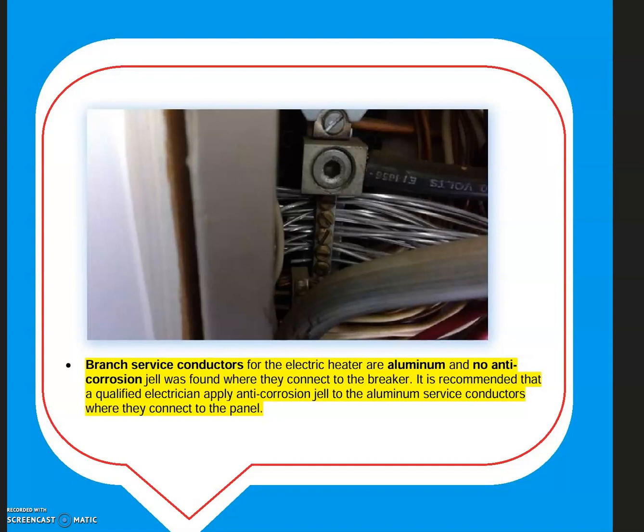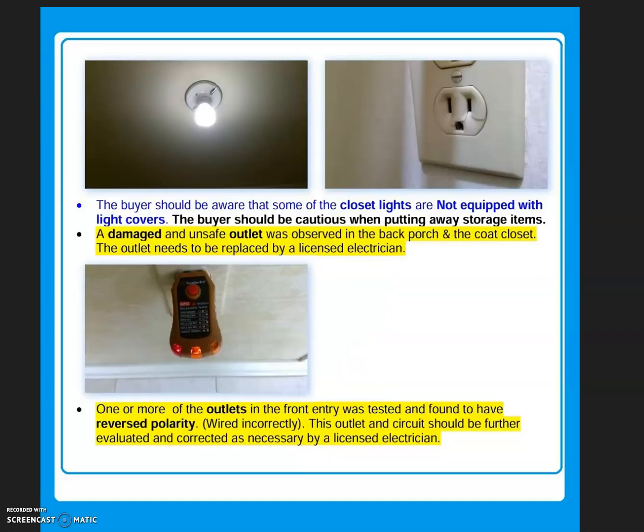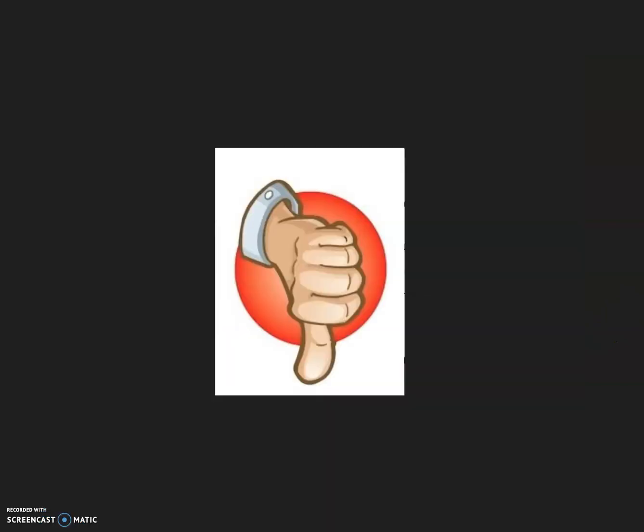Then we had branch circuit conductors. Unfortunately, they're aluminum, and they didn't put an anti-corrosion gel where the aluminum connects to. Aluminum wires connect to either a breaker or a lug. So that was bad. Here we got some kind of minor, no covers on the light fixtures, so that's pretty minor. But a broken outlet should definitely be replaced by an electrician, and have an electrician look at this one because it's wired backwards.